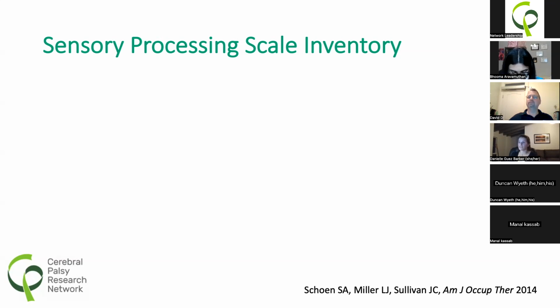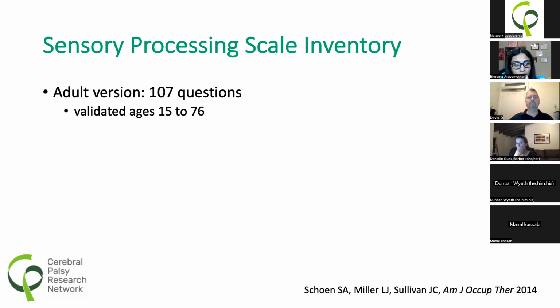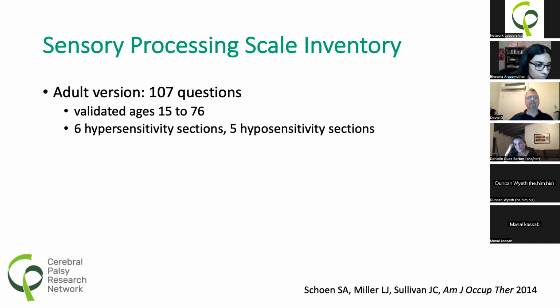And this scale was originally developed in the autism community, and she felt, for multiple reasons, including that the same scale could be applied both to children and adults, that this was the best one for us to move forward with. So for this scale, the adult version had 107 questions, validated from ages 15 to 76. There were 6 sections about hypersensitivity and 5 about hyposensitivity.